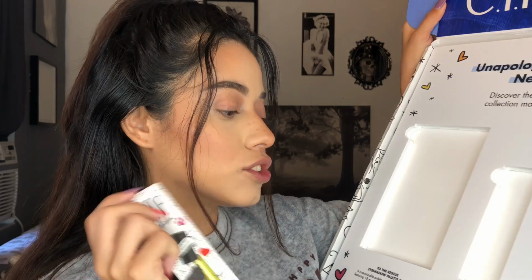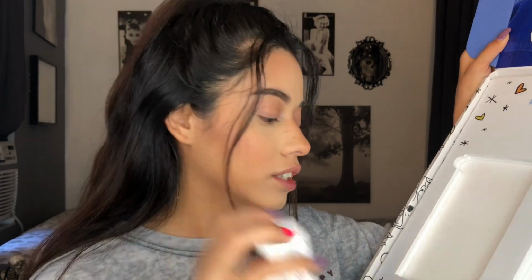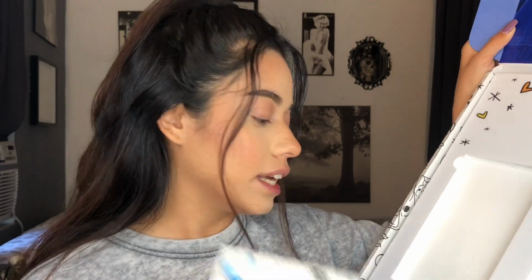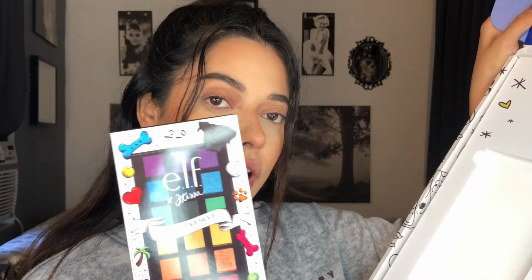And then we also have this. This is the Suki to My Heart eyeshadow topper duo. This is $12, and I want to tell you guys about the palette. This is the To the Rescue eyeshadow palette. This is going to be $20.